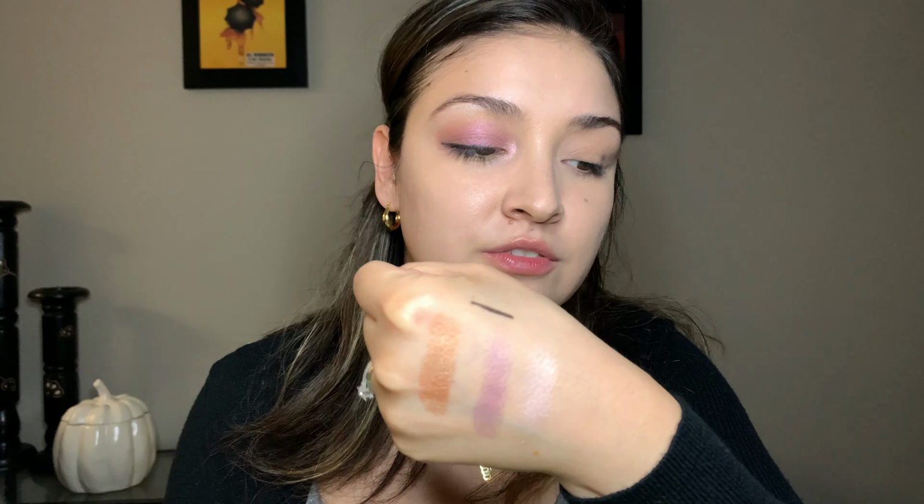And then for the inner corner highlight, I added the lighter shade. I was trying to mix them, but I find that you can't really do much because they're all so light. They're really light shades. I don't know if you can tell. But let me just finish up the other eye and then we'll move on.